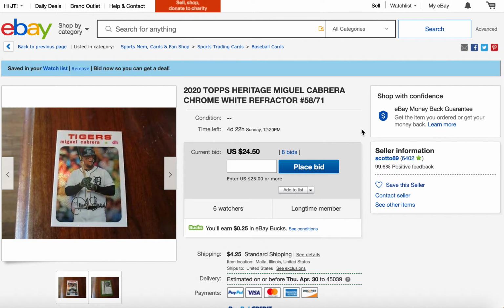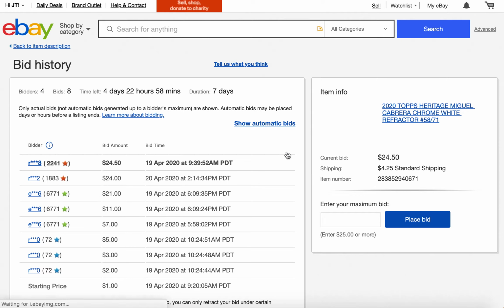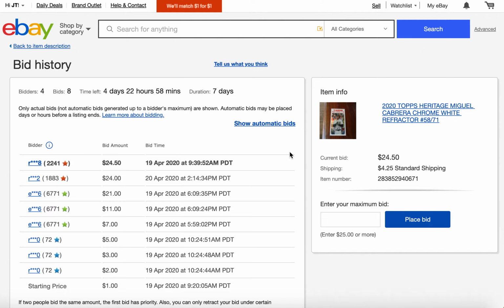And also the competition on it as well is something to keep in mind. There are not too many of these available. Who would be my competition for bidding on this card? Well, typically I can tell if I go into the bid history here. I know a lot of the guys who bid on Miguel Cabrera cards because I see them in a lot of listings. For example, right here, they won't give you the exact eBay ID, but I can generally tell from their bid history. So this guy with the green star, I have seen him around before on certain listings.